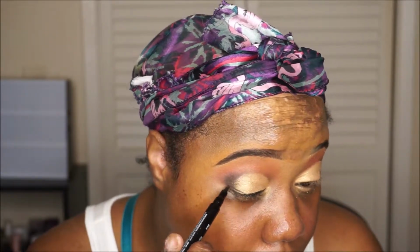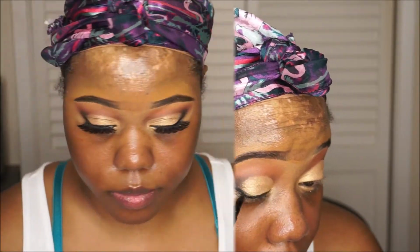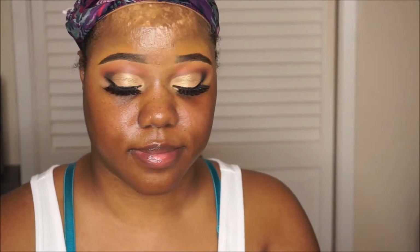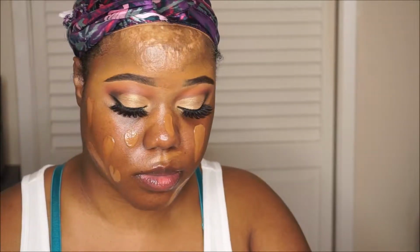And lining my eyes with my ABH Cosmetics liquid eyeliner. And I've already primed my face with my Bakerie Beauty Oil. And I'm going in with the Bakerie Cake Mix Foundation.